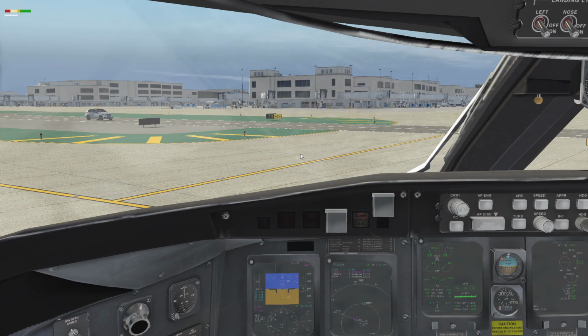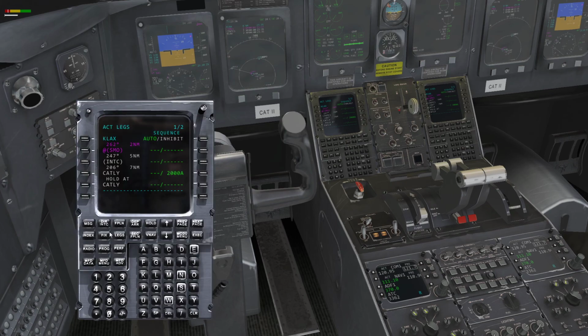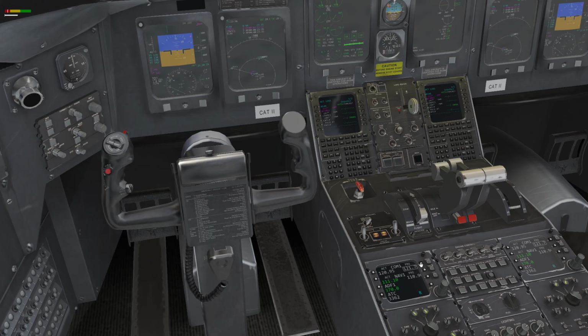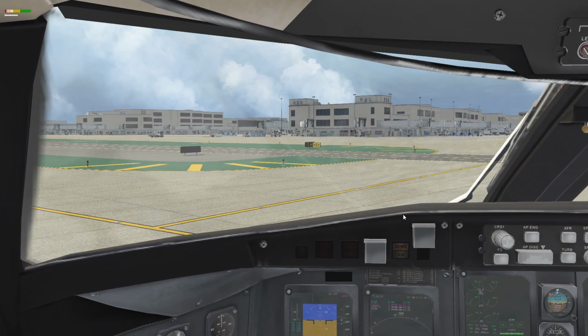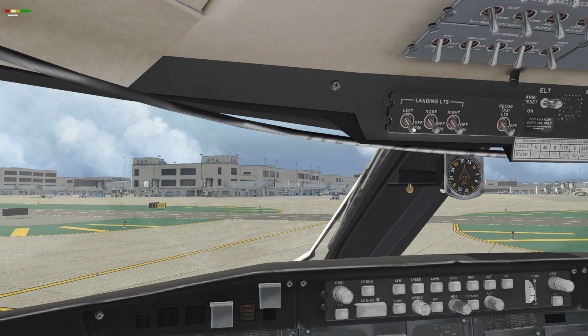Tower, SkyWest 5101, cleared 25 right, Charlie 8, taxi right. That's 5101, going to ground point 75. Ground, SkyWest 5101, Charlie 8, taxiing to Terminal 5. SkyWest 5101, Los Angeles ground, taxi via Charlie 8, Charlie to parking. Charlie 8, Charlie to parking, SkyWest 5101.